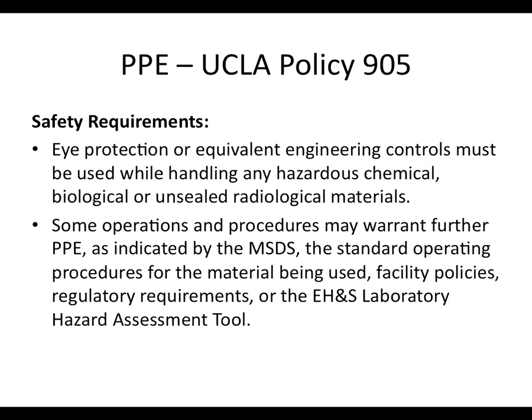Okay, eye protection or equivalent engineering controls have to be used while handling any hazardous chemical, biological, or unsealed radiological materials. And then some operations and procedures may warrant further PPE as indicated by the material safety data sheet, the standard operating procedures for the material being used, facility policies and regulatory requirements, or the EH&S lab hazard assessment tool that Craig will be going through fairly soon. That's something that UCLA EH&S developed. So, you know, some of those further PPE could be a lead apron if you're working with I-125 or a respirator, things like that. Right.